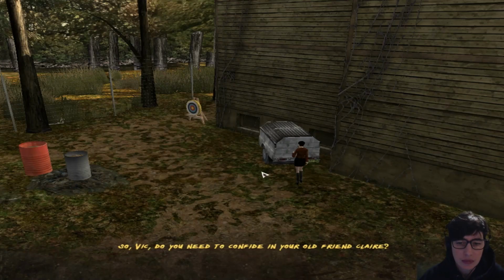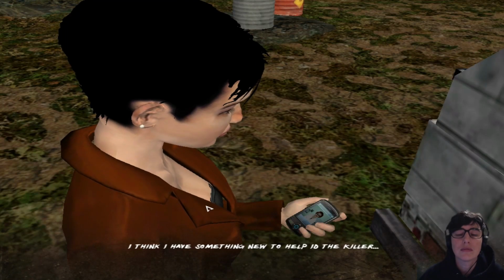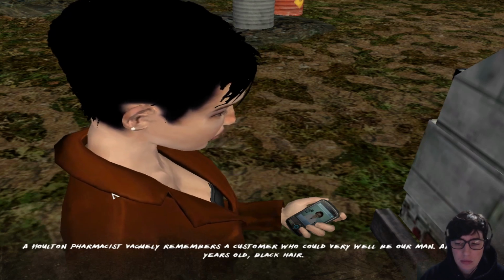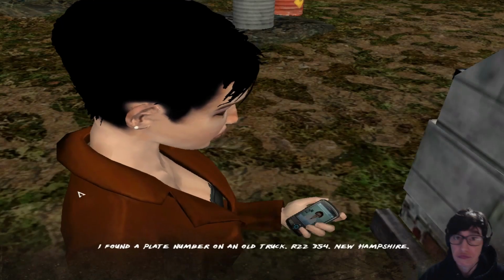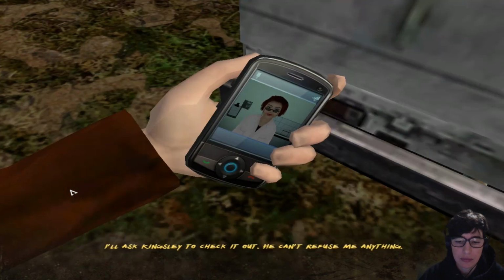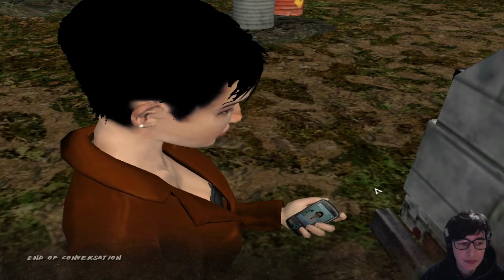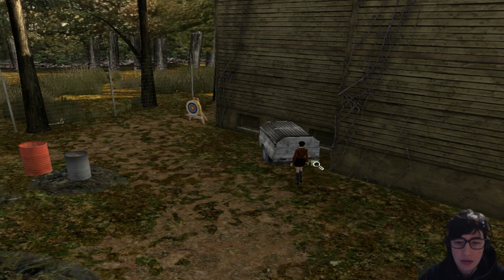So, Vic, do you need to confide in your old friend Claire? I think I have something new to help ID the killer. A Holton pharmacist vaguely remembers a customer who could very well be our man. About 40 years old, black hair. It's not much, but it will allow me to rule out some suspects. I'll enter it into my database. I found a plate number on an old truck. RZZ354, New Hampshire. I'll ask Kingsley to check it out. He can't refuse me anything. I don't know people whose last name's Kingsley. Talk to you later, Vic. Good luck.